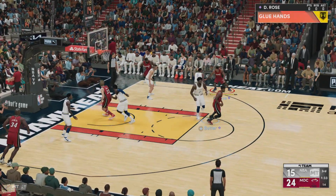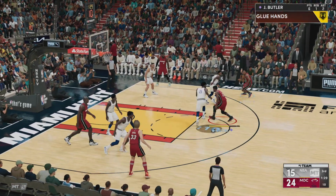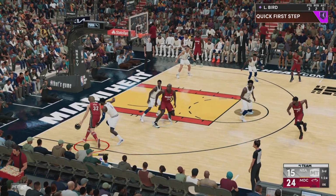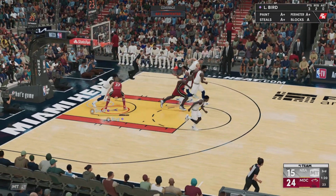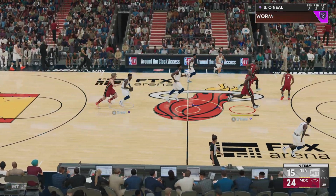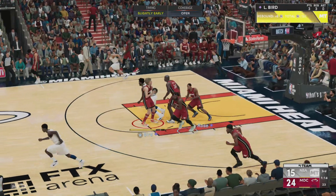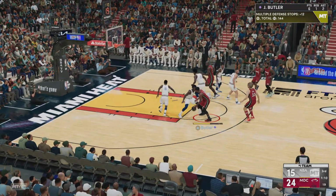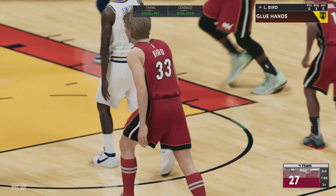Outside, Butler. Out to Bird. Some solid defense from Grant. Bird's gone 1-of-3 shooting so far. Crawford, no one around him. Off target with his three. Butler with the ball. Now defended by Grant. No problem knocking that one down.